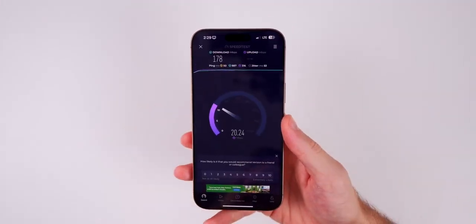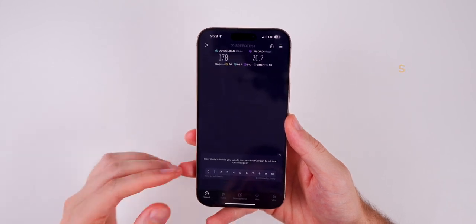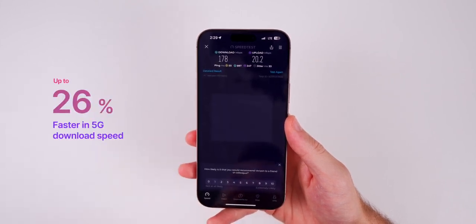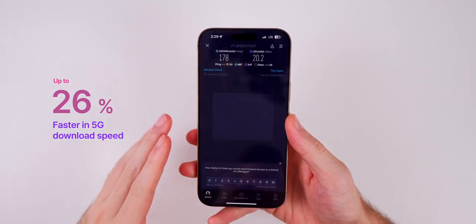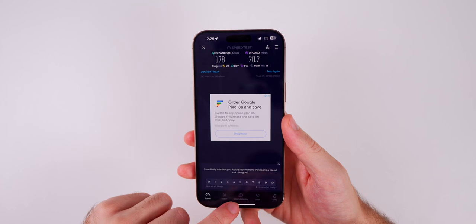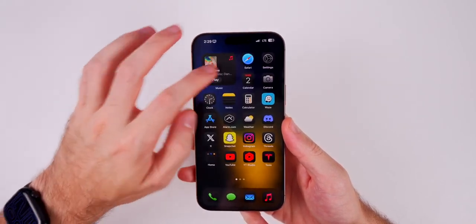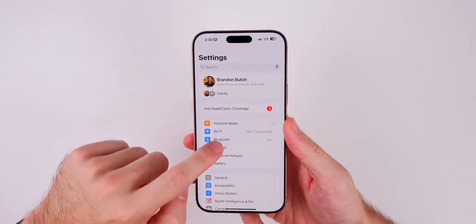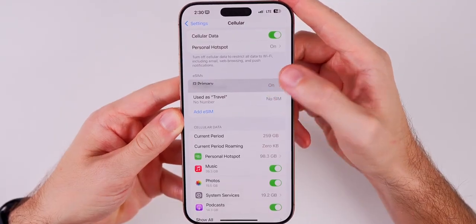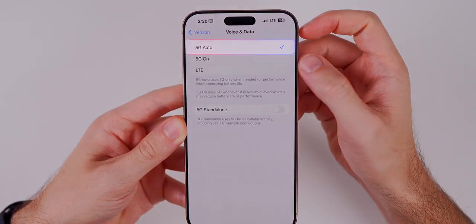Now the iPhone 16 Pro does have faster 5G speeds compared to previous iPhones. The reports say it's up to 26% faster in 5G download speeds thanks to the new Qualcomm modem. But the tip here is that just because the 5G is better does not mean that you should have 5G always on. So go to your settings, then go into cellular, go into your phone number right here, and under voice and data, you want to make sure this is turned on to 5G auto.